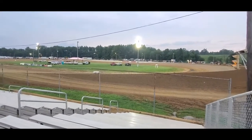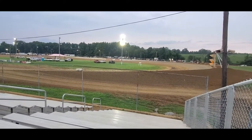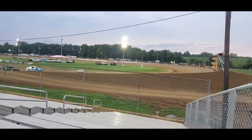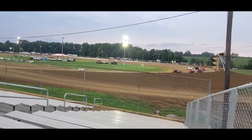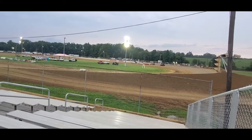All right, heat race number 1 is going to line up like this. On the inside, in row number 1, the 07 of Curtis Rosia. On the outside, the 13W of Dalen Wheeler. In row number 2, the 85S of Scott Smith and the 71 JR of Don Bowling Jr.